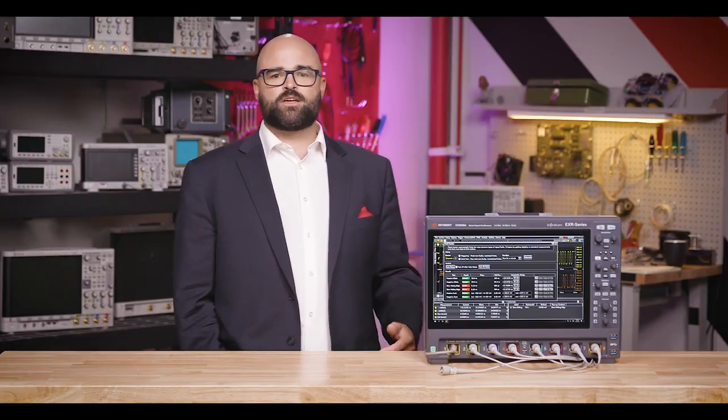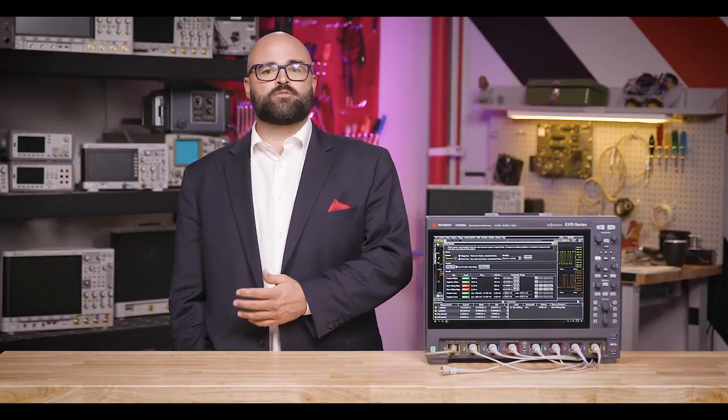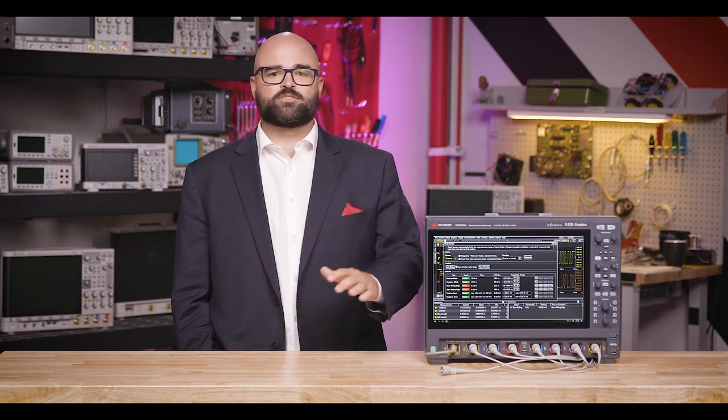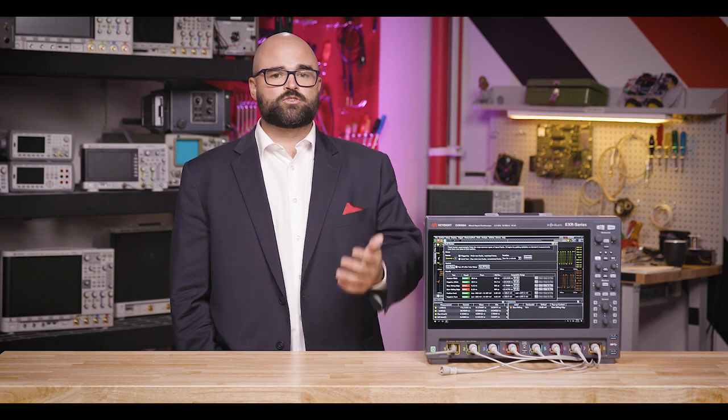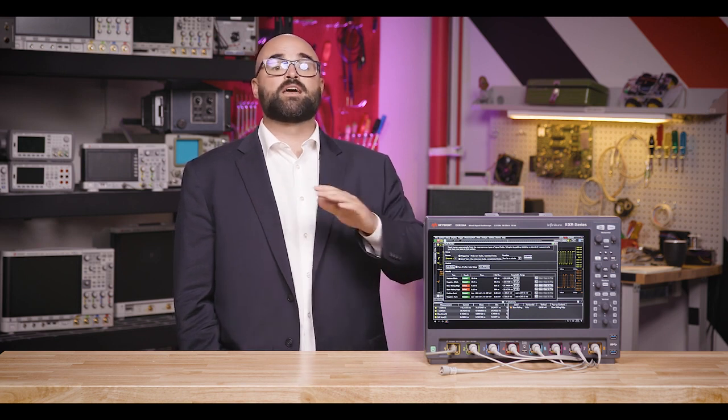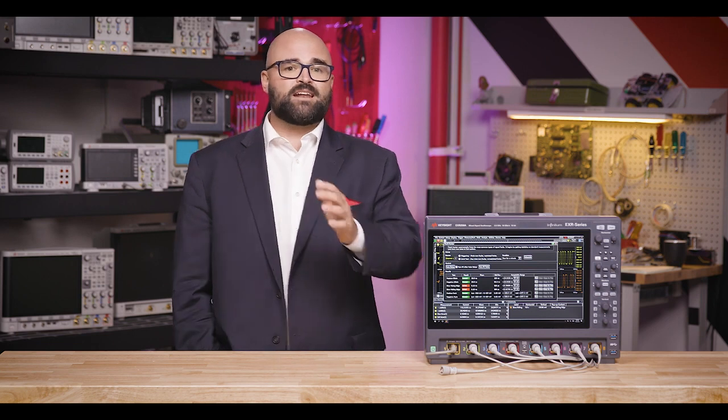Another great option for the EXR series is our Pathwave Infiniium offline software. Infiniium Offline is the exact same software that's on your Infiniium EXR series oscilloscope, but installed on your PC instead. And since it's the same code, your user experience and feature sets are identical, no new menus to learn. But all of the same options and analysis are right on your PC.